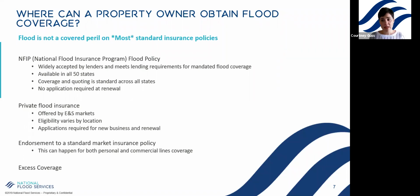There are some advantages to working with the NFIP. It's available in all 50 states. It's available for most properties as long as they're in an eligible participating community. Coverage and quoting is standard across the board. So whether you're quoting a policy in Florida or in Ohio, the policy quote process is almost identical. There's no application required at renewal, which is also nice too.